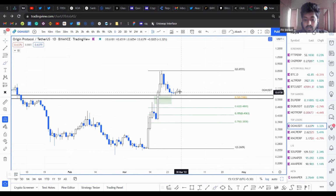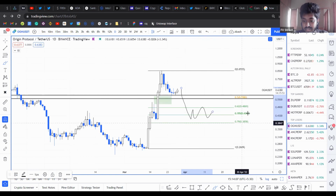But I wouldn't be in a hurry to open a long position for Origin Protocol or even to buy spot. I would probably wait for a dip into any of these three levels here, which is 0.38 to 0.48, is where I would accumulate the coin over here.